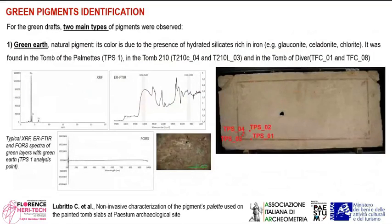On the green pictorial layers, two main typologies of mixtures of pigments have been observed, mainly discriminated on the basis of their composition. The first type of green pigment was characterized by the presence of iron along with calcium. Infrared spectroscopy also evidenced the presence of silicates. So for these areas, green earth was used. Green earth is a natural green pigment characterized by the presence of hydrated silicates rich in iron, such as glauconite or celadonite.